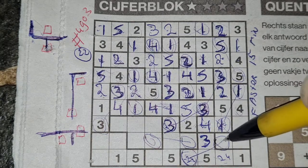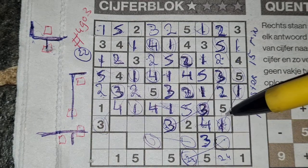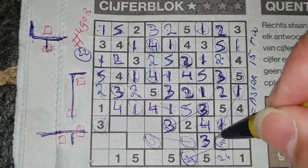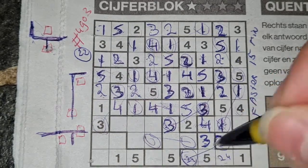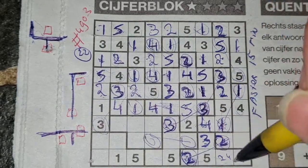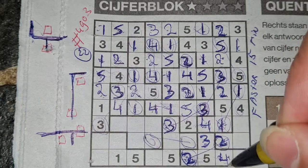I think this box should be a 2 because it can be 1, should be a 2, can be 3, can be 4, can be 5. Yes, definitely a 2. And this box is connected with that box. Should be also a 2. 1 box left in this area for number 4.